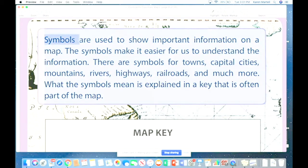Symbols are used to show important information on a map. The map symbols make it easier for us to understand the information. There are symbols for towns, capital cities, mountains, rivers, highways, railroads, and much more. What the symbols mean is explained in a key that is often part of the map.